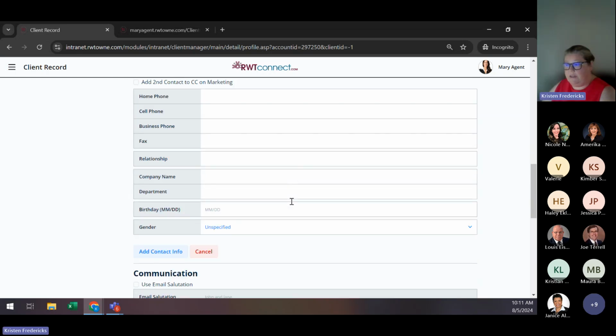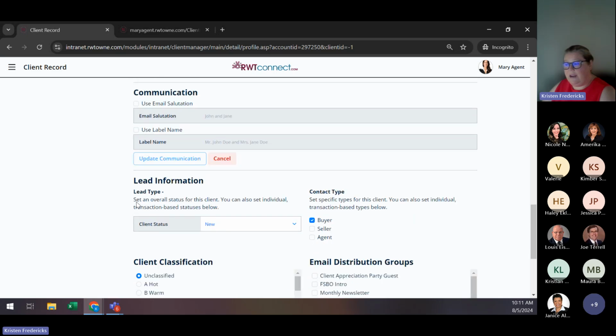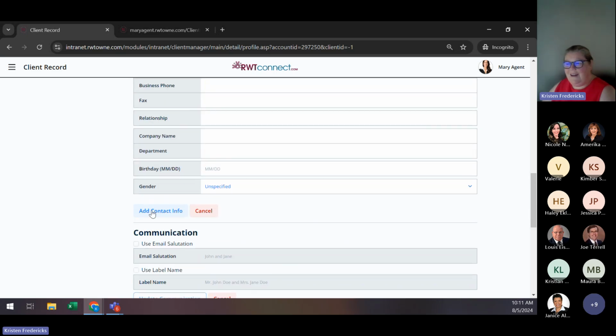And again, you can add all of this information. Just remember, just like everything else in our system, you're going to come to a stopping point where it's going to ask you to save or add or submit. You want to go ahead and make sure that you do that before you get all the way down here and start setting up more information. Otherwise, it won't save what's above it. So we'll go ahead and add that contact info.